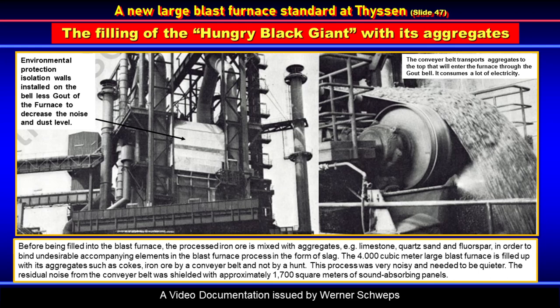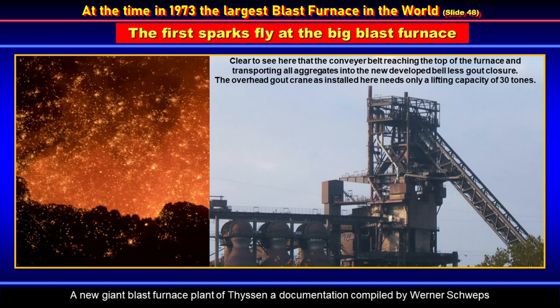To reduce the residual noise from the conveyor belt, approximately 1,700 square meters of sound-absorbing panels were installed. To decrease the noise and dust level from the furnace filling activities, environmental protection isolation walls were installed on the bell-less gout of the furnace. The conveyor belt transports aggregates to the top, which then enter the furnace through the gout bell. This conveyor belt consumes a lot of electricity.